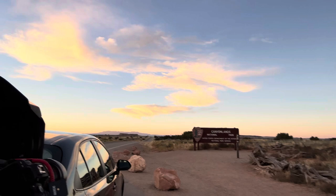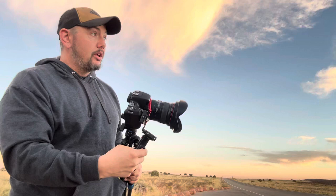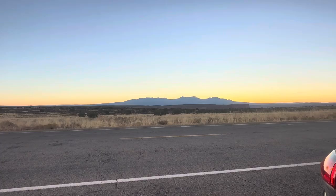Couldn't have worked out any better. So this range right here, I was following all the way in. I was like, man, I gotta find a spot to pull over to get that. And I came up by the park sign here, and sure enough, it's a pullover. There's a nice pullover where I can get a good shot right here. And then the sunrise coming up.